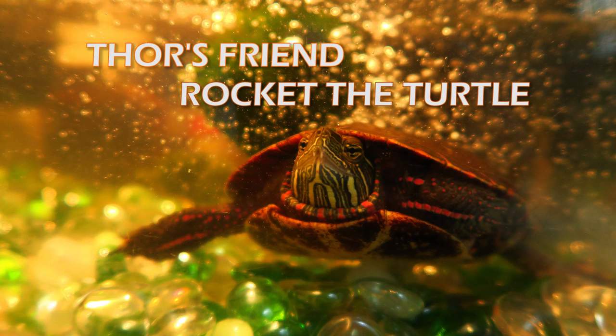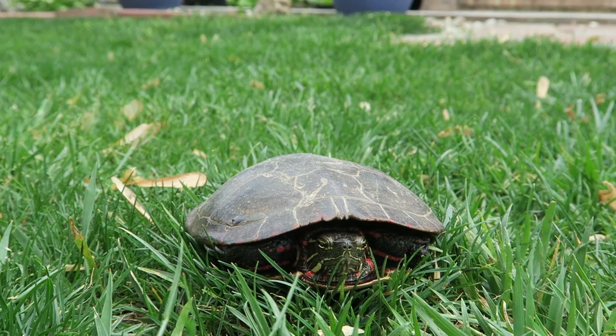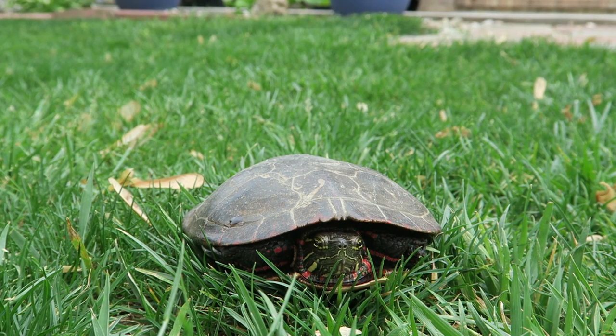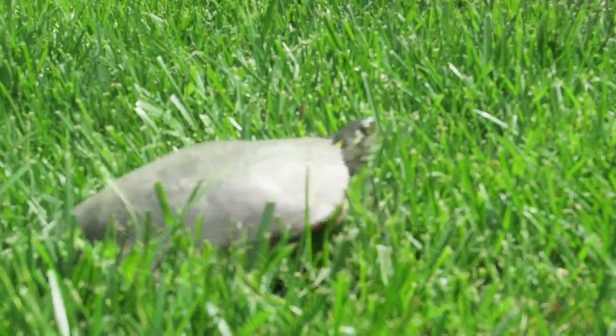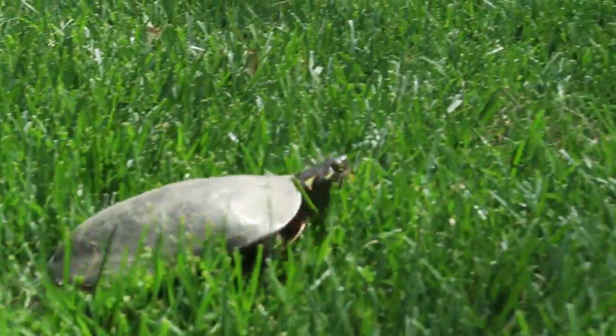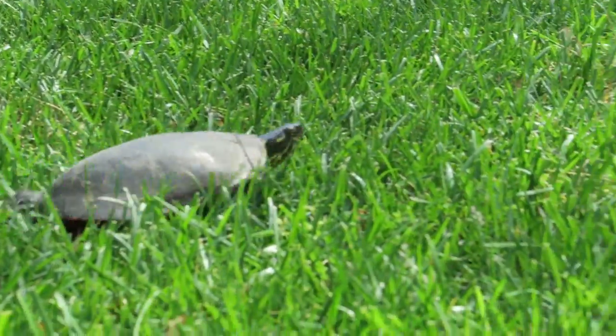So while I was going through my pictures last week for 2016, I noticed a whole bunch of pictures and video clips of Rocket the Turtle. He's actually a turtle that we caught crossing the road in front of our house. And Thor took a liking to him instantly and thought he was the coolest thing and followed him around the yard, wanted to go outside and play with him.